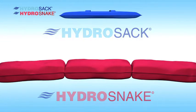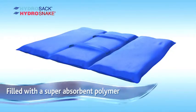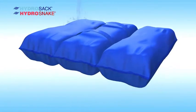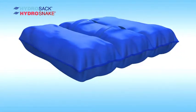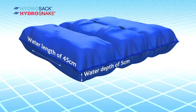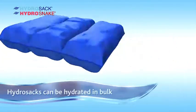Hydrosacks and Hydrosnakes are made of a special non-woven hydrophilic fabric and filled with a super absorbent polymer which expands when they come into contact with water. Each Hydrosack can take a floodwater depth of 5 centimetres and a floodwater length of 45 centimetres. They swell up to full size in just 3 minutes and they can be hydrated in bulk.